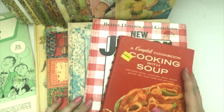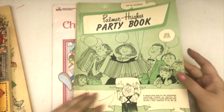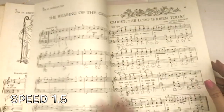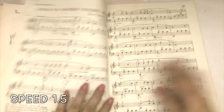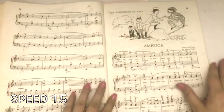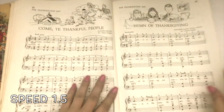Alright, so let's go ahead and look at all of these great books that I got. As you saw in the clip, they had quite a few really cool music sheets and music paper. So I found this one, and they just had a lot of cool illustrations in it. There is some writing, but the illustrations are nice. I got it more for the illustrations than the actual music sheet.